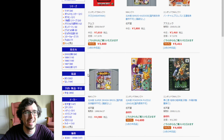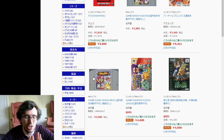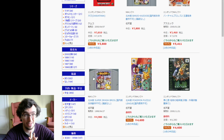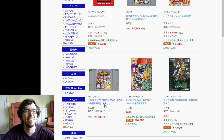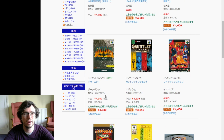So they've got a copy of North American Smash Brothers. Why? Japanese Super Smash Brothers for the N64, you can buy it complete for like $20 still, maybe even $30 in Akihabara. A loose copy of Smash Brothers is like $10. Sorry about that. And then they've got Pokemon Puzzle League, which I believe is North American exclusive, or at least it was not released in Japan. So you got it for like what, $45? Sin and Punishment 45. Doom 64 is 45.